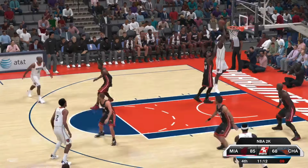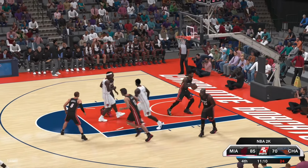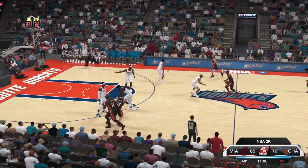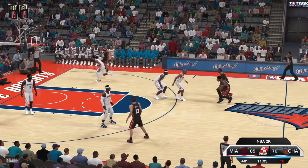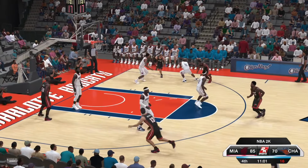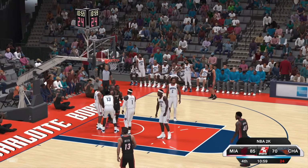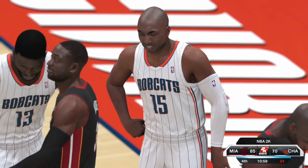Now here's Henderson. And he gets the bucket. A super high percentage shot there. You just can't allow him to get that close. Wade dishes to Haslam. Back to Wade. And that'll be 2 free throws coming up. Officials on the call with the foul.